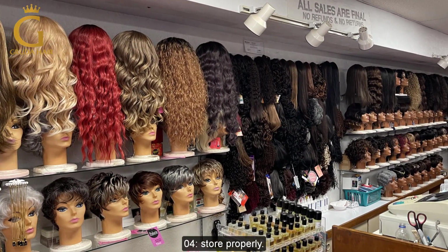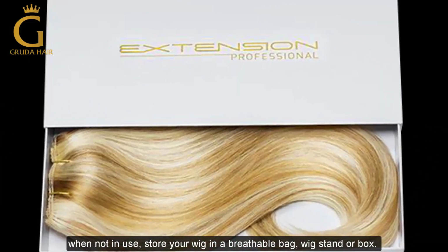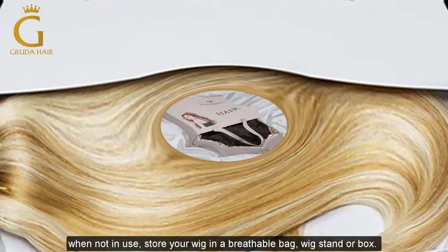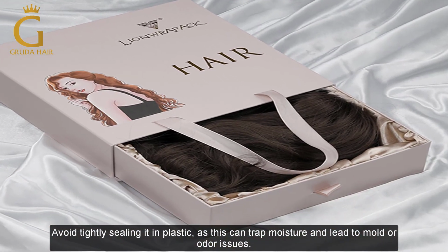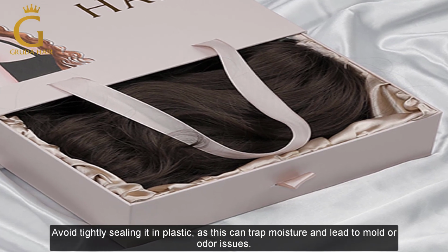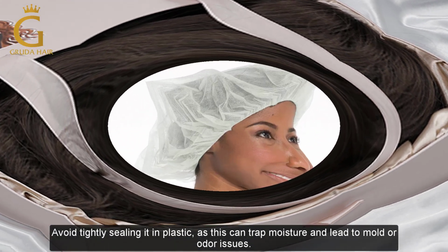4. Store properly. When not in use, store your wig in a breathable bag, wig stand or box. Avoid tying or sealing it in plastic, as this can trap moisture and lead to mold or other issues.